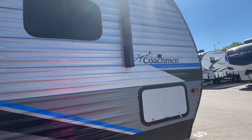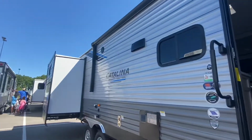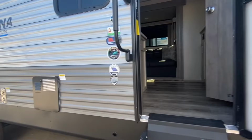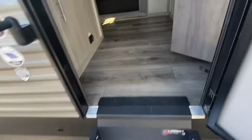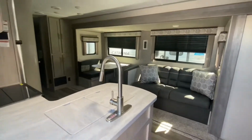So today's travel trailer we're going to be doing a video on is a Coachman, and it is called the Catalina Legacy Edition. And if I'm not mistaken, this is a 32 footer with the bunkhouse. So let's take a look on the inside.